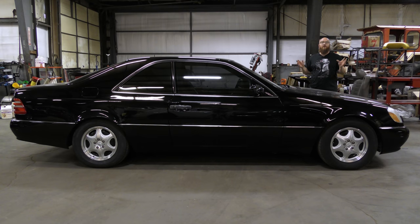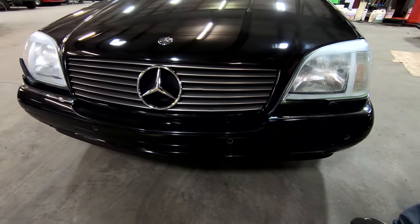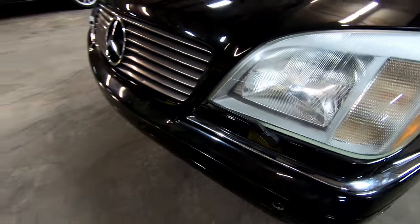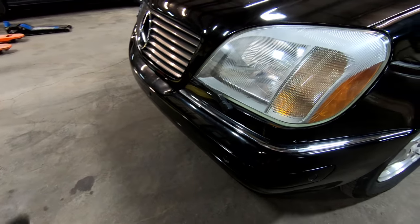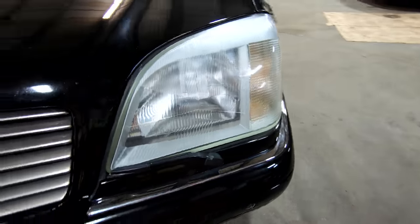It is so nice. There's the beautiful front end of the CL500, and yes, that is solid glass. Well, not solid, but real glass anyways. It's not plastic like today's cars. And here we are many years down the road, and do you see any yellowing or any fogged out lenses on the headlamps? Nope, crystal clear. I wish they still did glass.